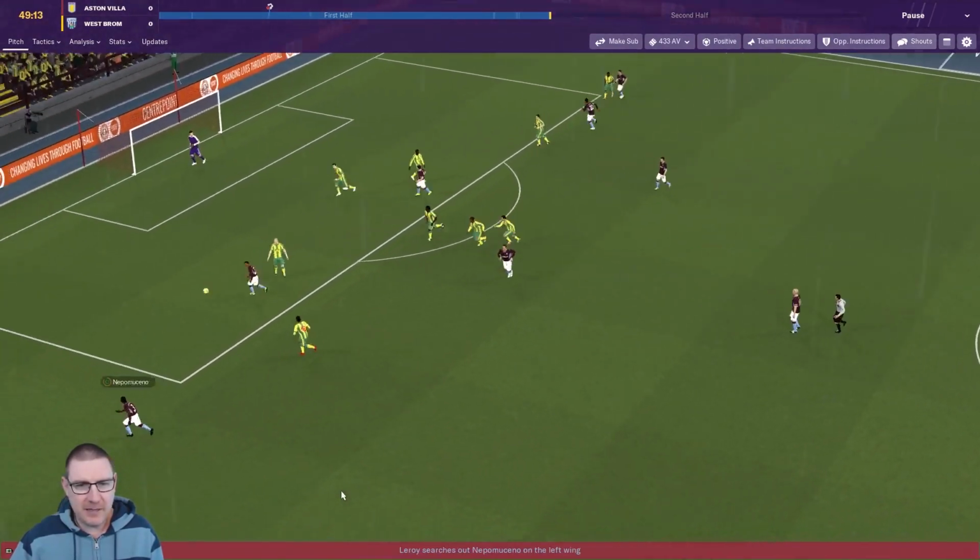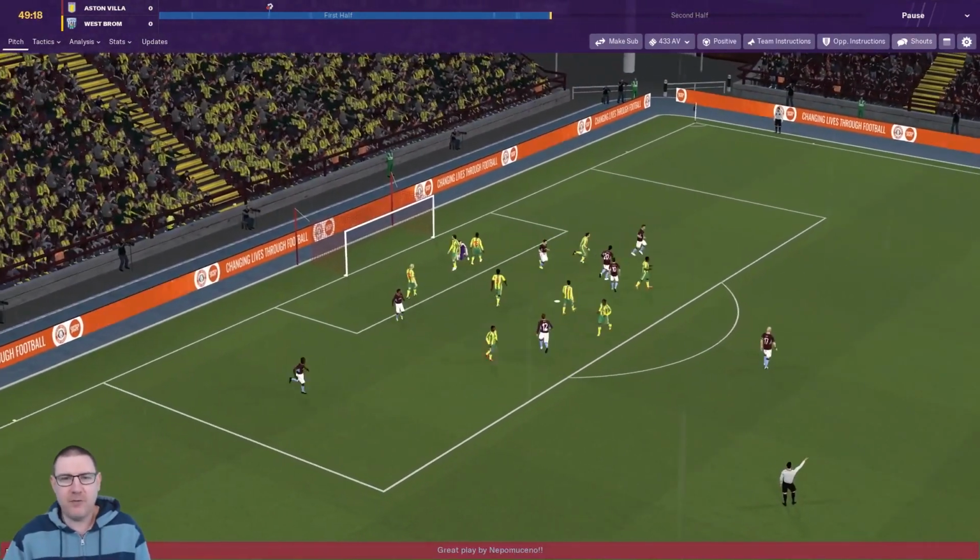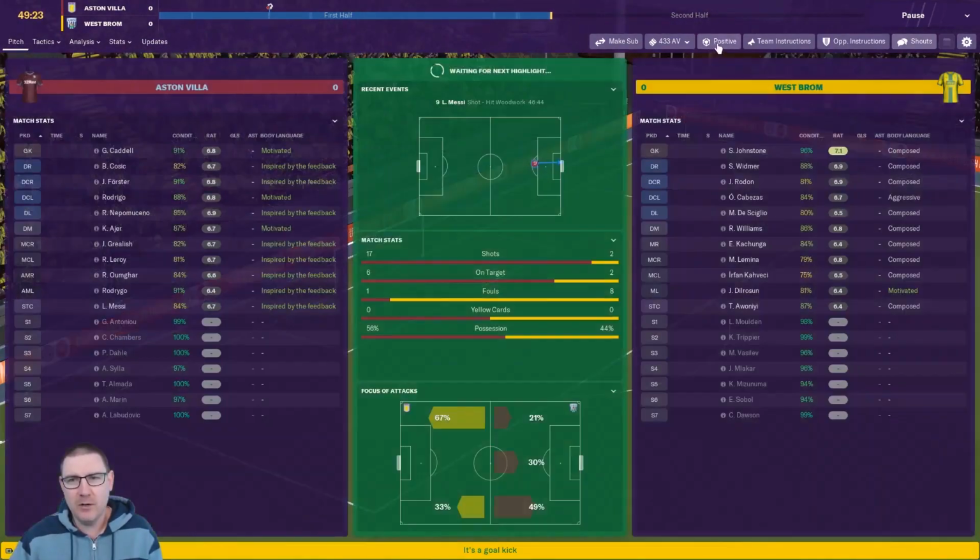But here you go. Leroy's found a bit of space there. Leroy goes out there for Nepo. Nepo, first time ball in. It's over the bar from Rashid. We know he's decent in the air as well.